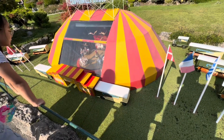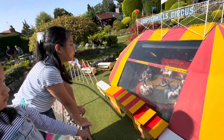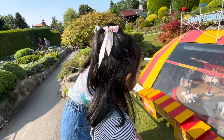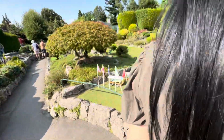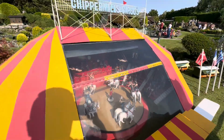Okay, they're making the music. It's like real music. Oh, look inside there. Oh, look at that pose. And that pose. Oh, whoa. That's quite hard, isn't it? It's not that easy, is it? Look. Circus here, these are not that easy.